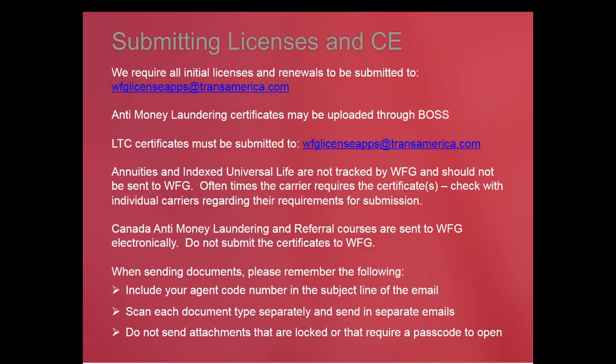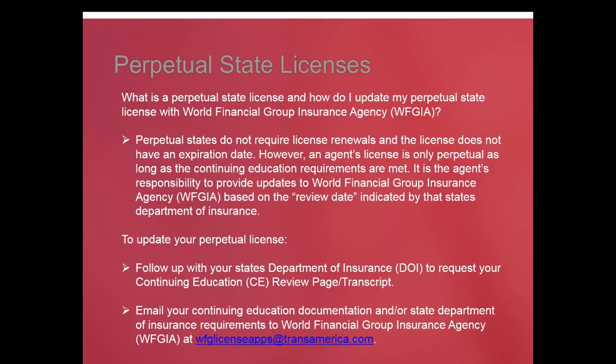When sending documents, please remember the following. Include your agent code in the subject line of the email. Scan each document type separately and send in separate emails. Do not send attachments that are locked or that require a passcode to open. And please send all documents in PDF format.